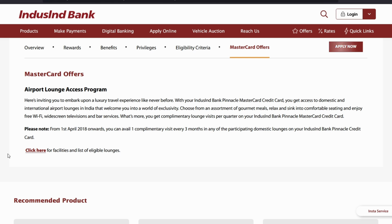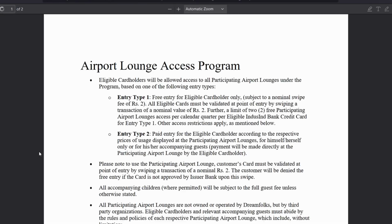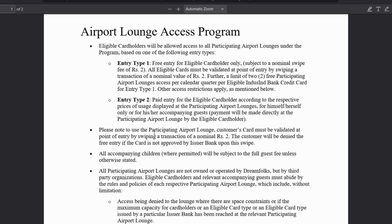So let's see what are all the lounges that are available with IndusInd Bank's Pinnacle credit card, and here you can see all of the details.